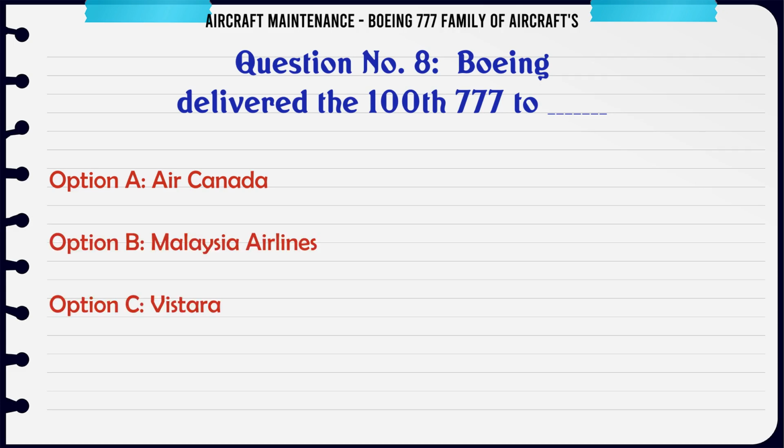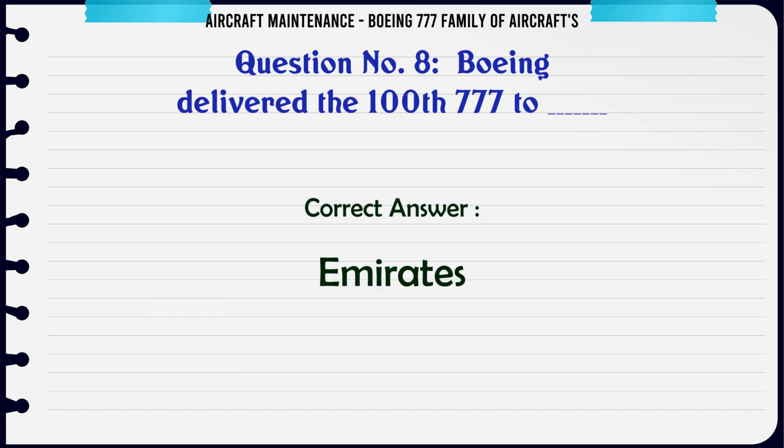Boeing delivered the 100th 777 to A. Air Canada. B. Malaysia Airlines. C. Vistara. D. Emirates. The correct answer is Emirates.